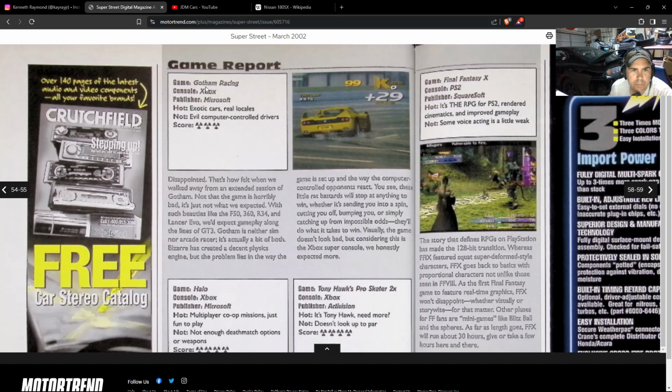Let's see. Gotham Racing, back at it. Xbox, exotic cars, real locales, evil computer-controlled drivers. So yeah, tuning the controllers on these to get it to handle the way you want it. Maybe it was disappointing, as they said. That's how it felt when we walked away from an extended session of Gotham. Not that the game is horribly bad, it's just not what we expected. With such beauties like the F50, 360, R34, and Lancer Evo, we'd expect gameplay along the lines of GT3. Gotham is neither sim nor arcade racer. It's actually a bit of both.